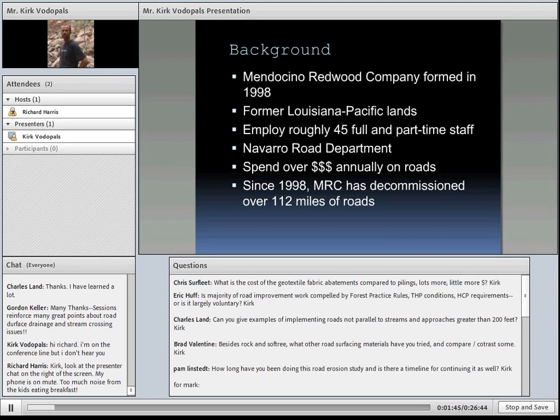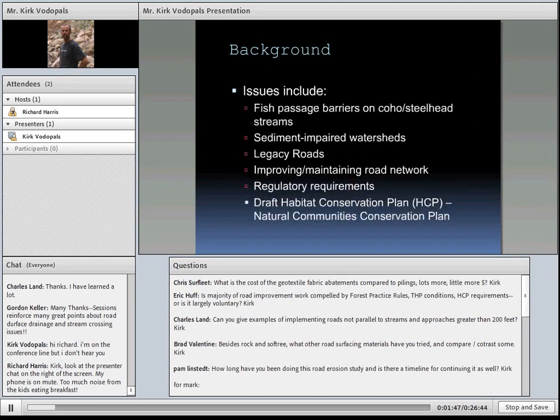Some of the issues on our ownership include fish passage barriers. We fixed most of the low-hanging fruit already. Other issues include sediment-impaired watersheds. Most of our watersheds in the ownership are listed as impaired for sediment and or temperature. We have lots of old roads and skid trails on very steep topography out here, mainly in Mendocino and northern Sonoma County.